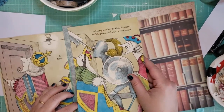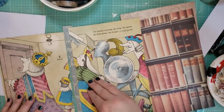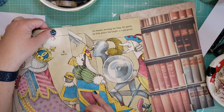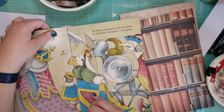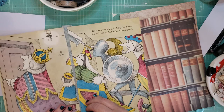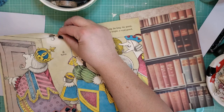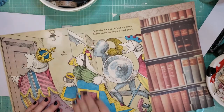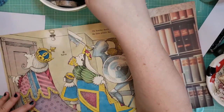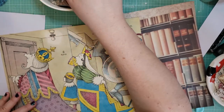Then I'm going to put that about the halfway point. Whew, actually did pretty good. And this. And I'm going to leave just like the tiniest, if I can, a tiny little gap just so it will fold easier. And then I'm going to put a piece on this side too. It's going to cover her bosom. Do I want to use the same one?